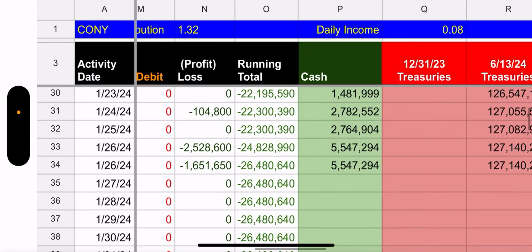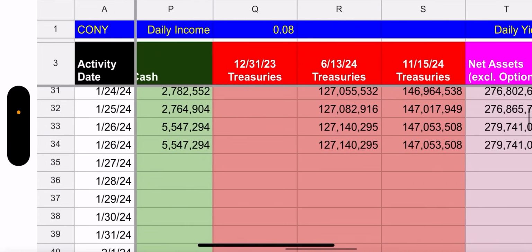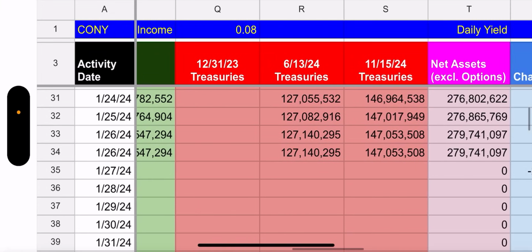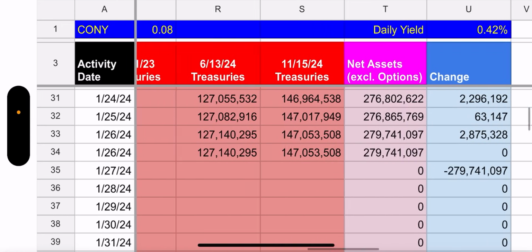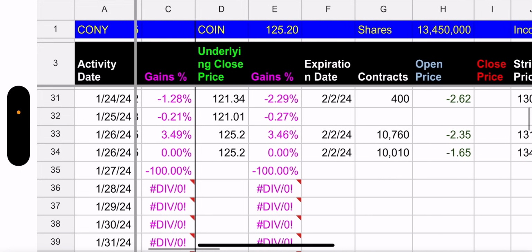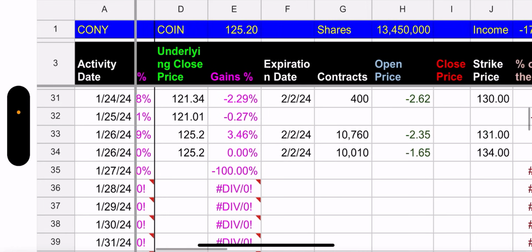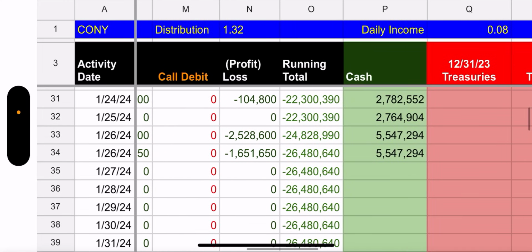All right, cash and treasuries. Cash went up. That's about 2.8 million. Why did it go up? Well, again, they made money on the options. And then obviously there's outstanding shares. I'm not sure, honestly, if the outstanding shares went up. Looks like it didn't move. We're at 13,450,000. Total income from weekly calls, 17.7 million. Total distribution, 132. Total daily income, 8 cents a day. And then daily yield is 0.42%.